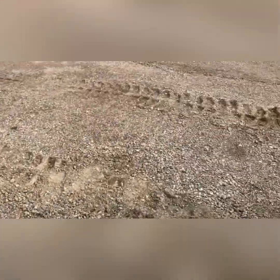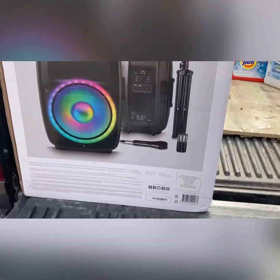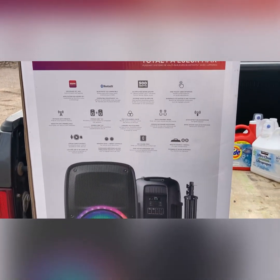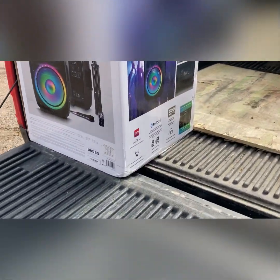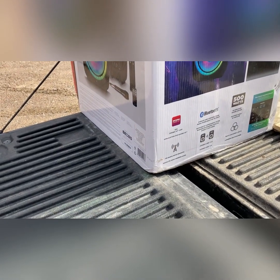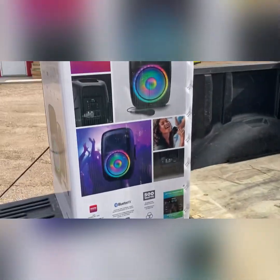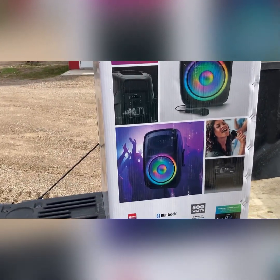And another thing I bought, this is a Costco special, this guy. 500 watt, it's an ion. A friend of mine has this on his property in Burlington. Everybody seemed to be having fun. It's like a karaoke machine. Works on Bluetooth. You just send a song in, and then what you do is, if you Google, if you go to, what do you call that?